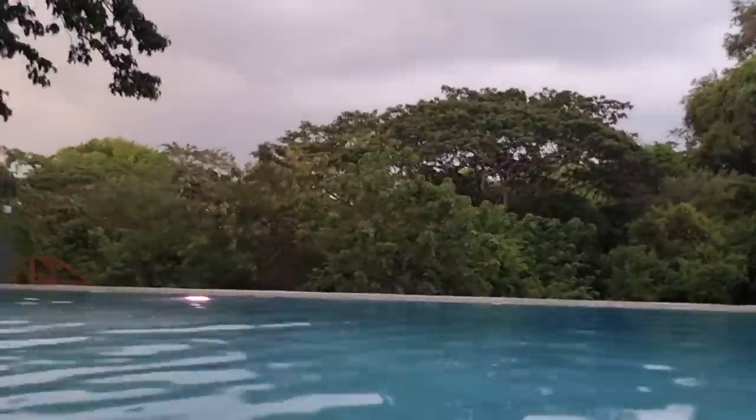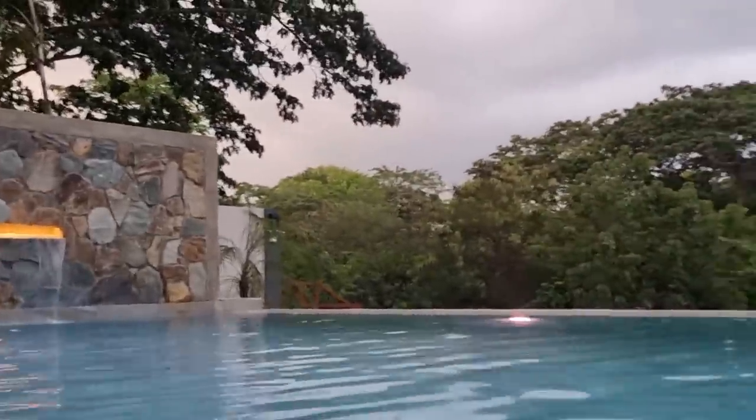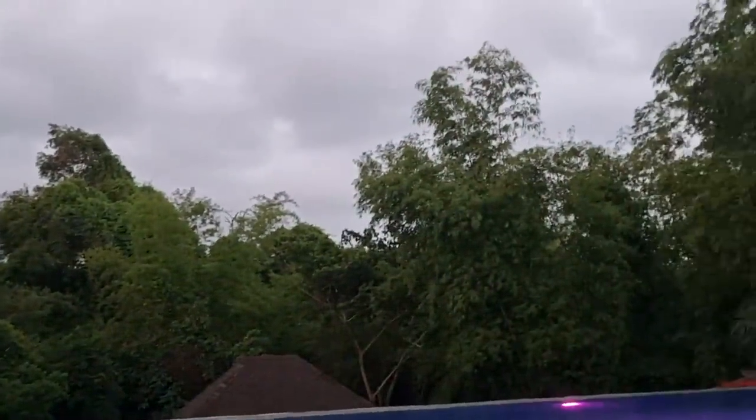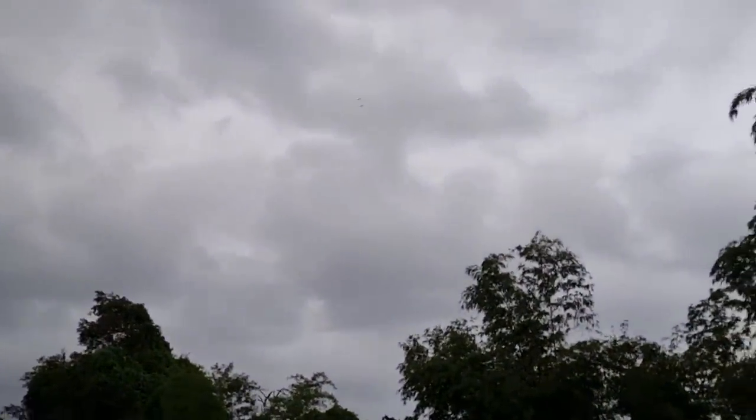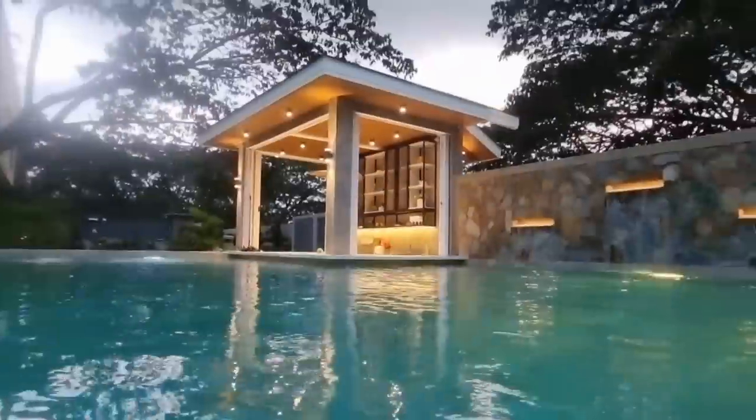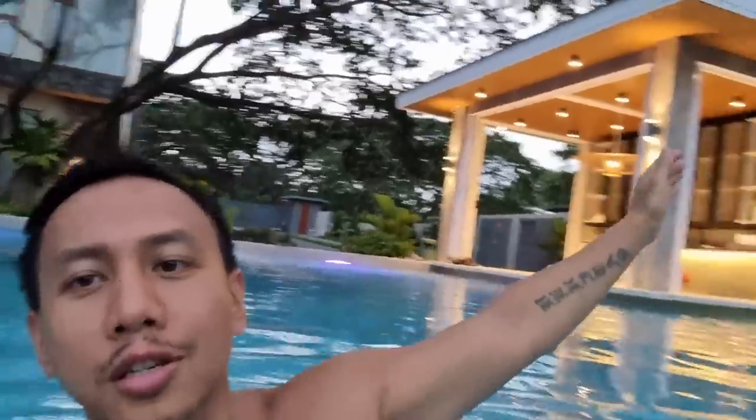Oh, I love this theme music. And then as you look up into the sky, a pair of huge cranes migrate to a nearby pond. Oh, Earth is so wonderful. I love this soundtrack, guys.